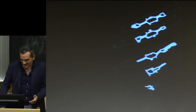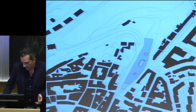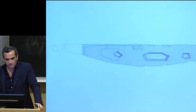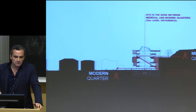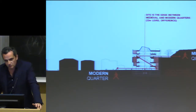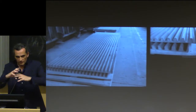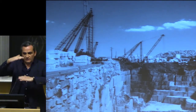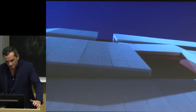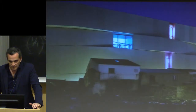Here you see the interesting part about this long community mall project: it also works like an elevator for people to come up into the city. These are all the plans of the building, but you see it splits between the modern quarter and the medieval quarter, and it offers people the possibility, through a system of escalators, to go up to the medieval part of the city. It also progresses a little like a kaleidoscopic structure. To create this effect of layers, we used precast concrete. This is a little the idea of the quarry, where you have all these elements, and we created this building with these moving pieces. And this is the inside of the building, this somewhat kaleidoscopic shape.